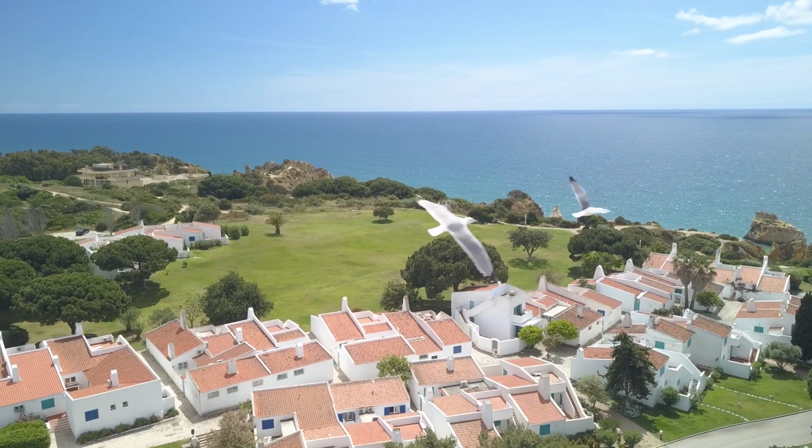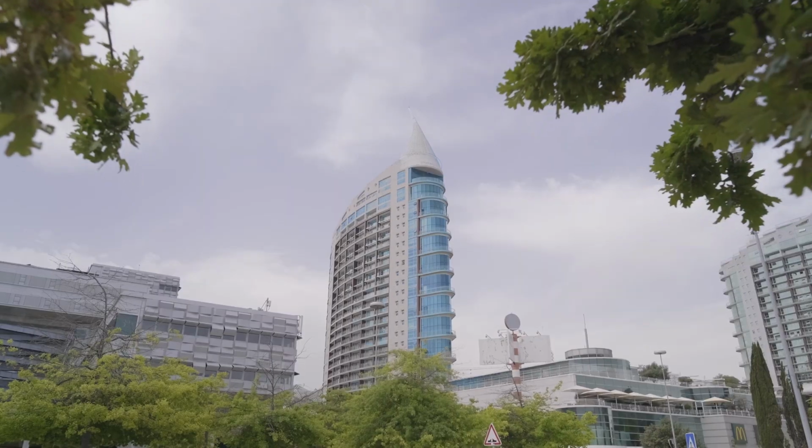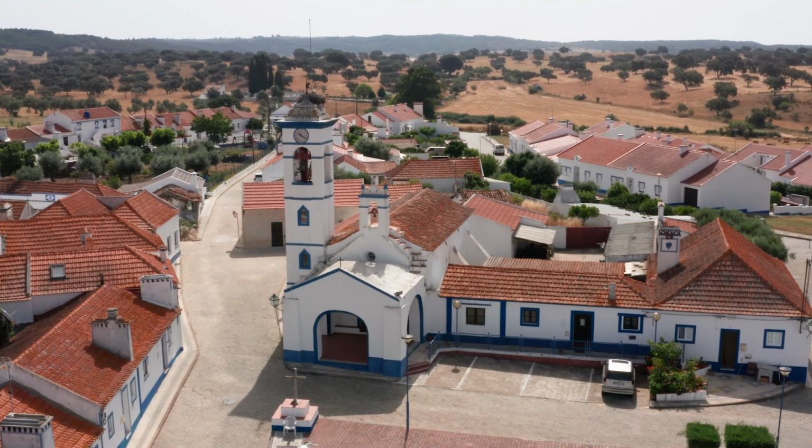Portugal has something for everyone, it's true. Whether you're looking for a luxury villa by the beach, a modern apartment in a buzzing city, or a quiet townhouse in a quaint Portuguese village, the country can deliver.